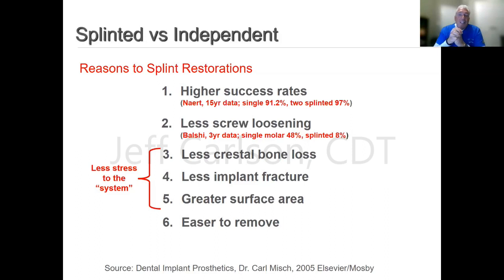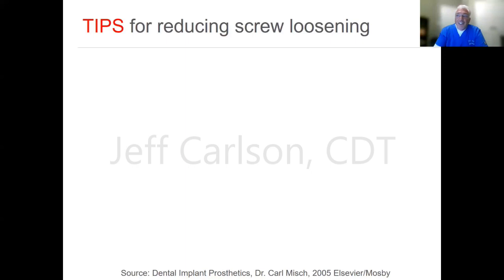The key, though, I really do think, is that it's less stress to the entire system. The system being the componentry, the bone-to-implant interface, the prosthesis, and then easier to remove. That just means that if you had two crowns and you're trying to get them off, you can put something underneath those and lift up on it with some of those different crown removers that they have. So I just kind of wanted to share that information.